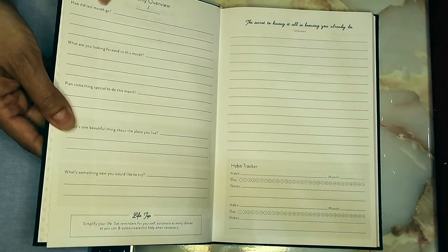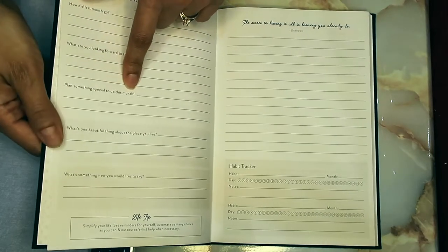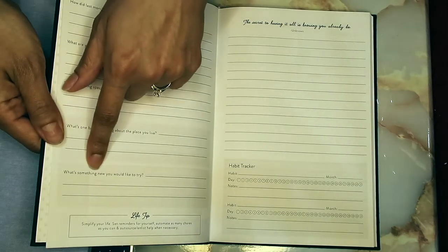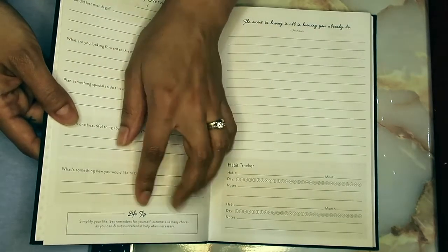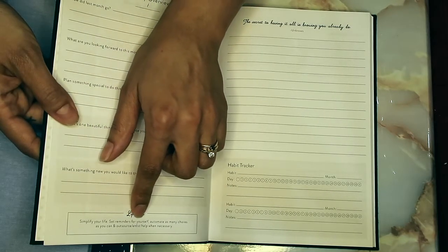So it starts off with how did last month go? What are you looking forward to this month? Plan something special to do this month. What's one beautiful thing about the place you live? What's something new you would like to try? I love that. And then at the bottom, it has a life tip. It says, simplify your life, set reminders for yourself.